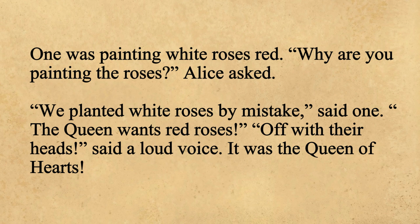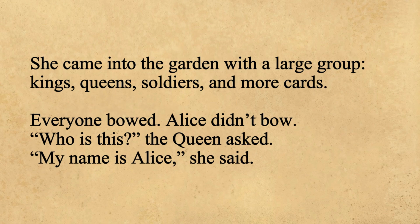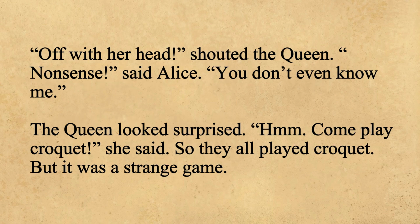"Off with their heads," said a loud voice. It was the Queen of Hearts. She came into the garden with a large group, kings, queens, soldiers, and more cards. Everyone bowed. Alice didn't bow. "Who is this?" the queen asked. "My name is Alice," she said. "Off with her head," shouted the queen. "Nonsense," said Alice. "You don't even know me." The queen looked surprised. "Come play croquet," she said.